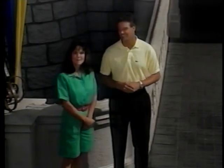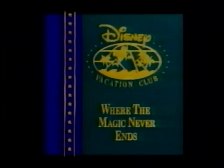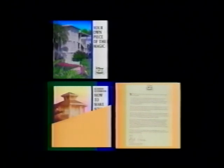So let's begin. Find your member's portfolio book, which looks like this. Inside, you'll find everything you'll need to plan your vacations, together with a product brochure, which includes a variety of information about the Disney Vacation Club. The Member's Guidebook walks you through key elements of the membership program. It provides you with fingertip access to your Vacation Point reference guide, vacation planning options, and resort activities.